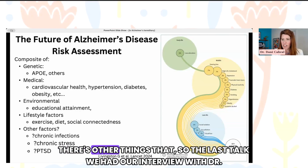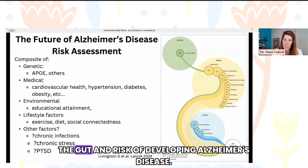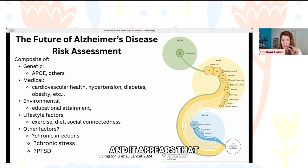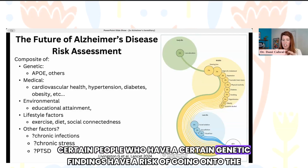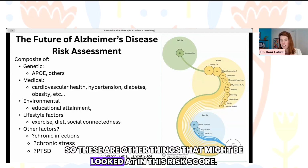But then I put other things. There's environmental and lifestyle factors. In the last talk, we had our interview with Dr. Diego Mastroeni to talk about the link between a common virus found in the gut and risk of developing Alzheimer's disease. It appears that certain people who have certain genetic findings have a risk of going on to develop Alzheimer's disease. So these are other things that might be looked at in this risk score.